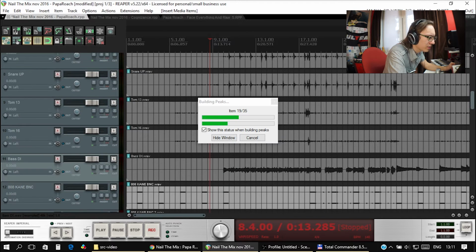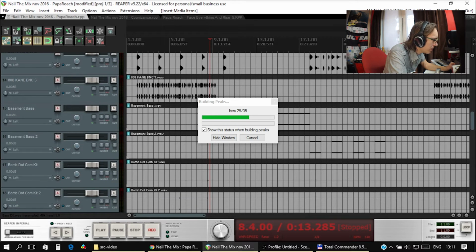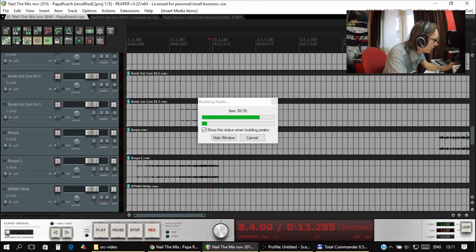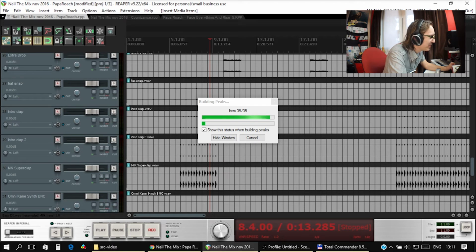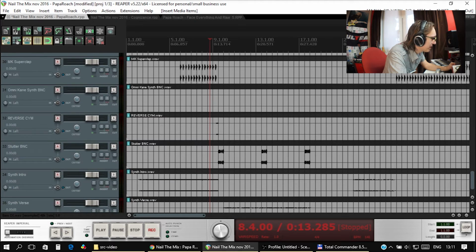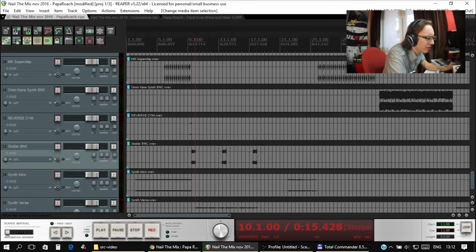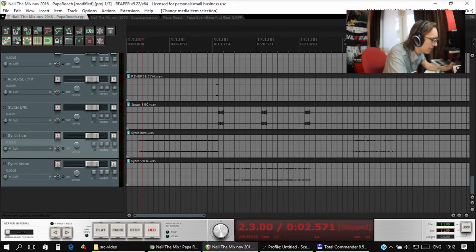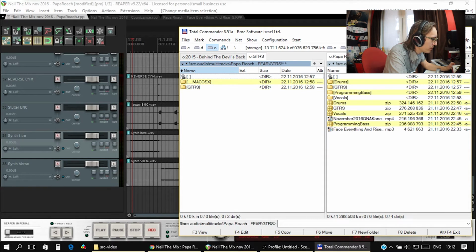So probably it's their 808 kits, basement bass, bomb.com kit, booyah 2. What? No idea, honestly. They also have some B and C files. Okay, so I remember they have some effects like stutter on this song. Okay, so anyway, bass programming. Okay, guitars.